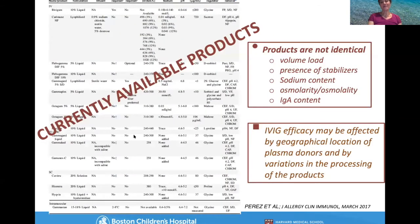There are many different products available. This is not for you to read. It's just a list of the products that you can find. But that means that the preparation steps may affect how effective the product is. There may be differences between the products. The efficacy can be affected by the geographical location of plasma donors and also variations in the processing of the product.